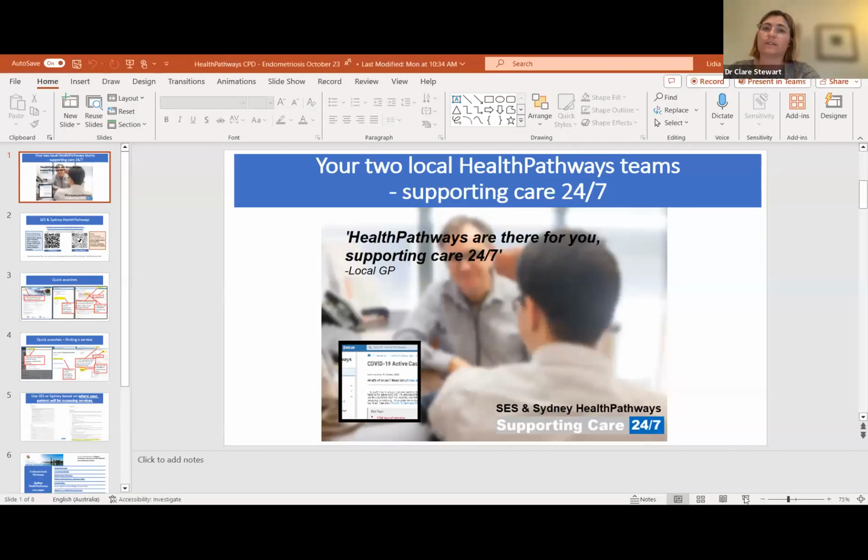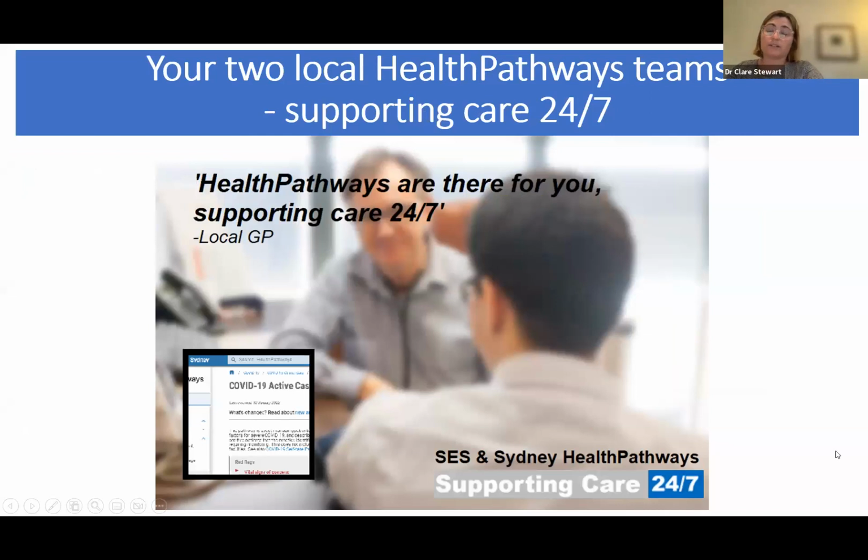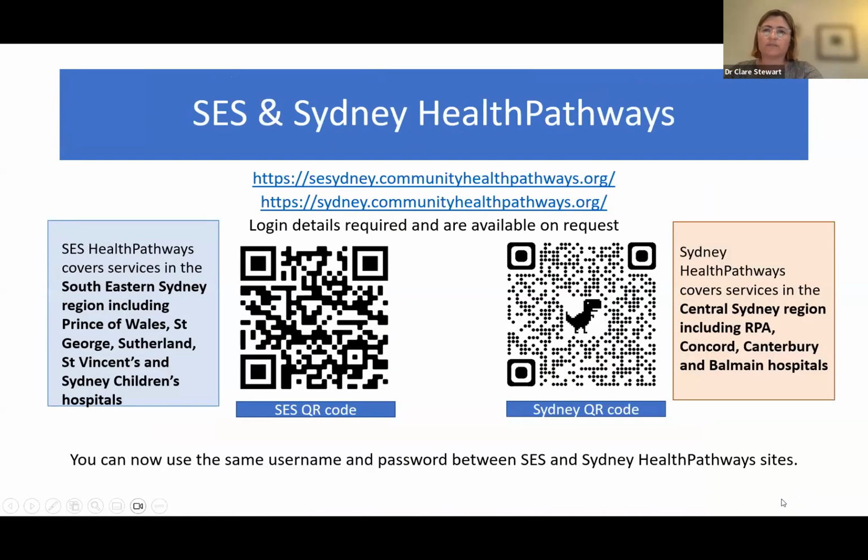I'm just going to first give you a really quick update about Health Pathways Sydney. Hopefully everybody knows about Health Pathways, knows that it exists, knows what it does. There are two Health Pathway sites for this area. So there's a Sydney Health Pathways site and also a Southeastern Sydney Health Pathways site. You choose which one to use based on where you will be referring your patient. So Sydney includes RPA, Concord, Canterbury, Balmain hospitals, and Southeastern Sydney, Prince of Wales, St Vincent's, Sutherland, I think. The login details are actually the same for both sites. The username is connected and the password is healthcare for both of the sites. If you have any problems logging in or anything like that, you can always email, and we'd be happy to help you.